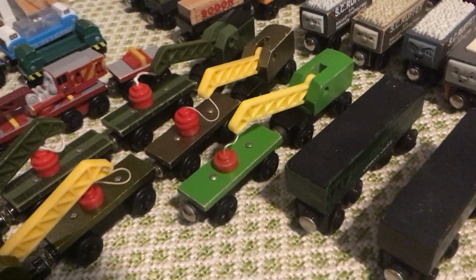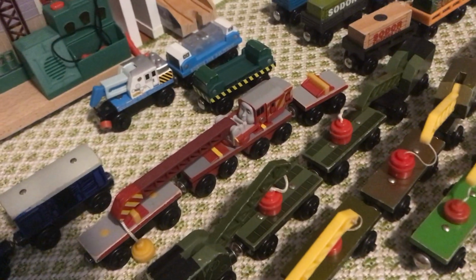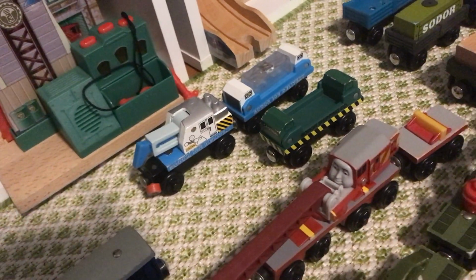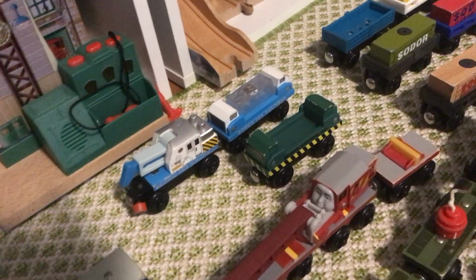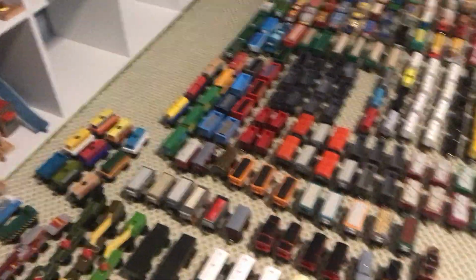We have the '96 lime green one, two of the old style ones and two of the new style ones. Rocky, Ice Crane, and the Dockyard Crane, which is missing the actual crane part, but I figured I should still put it here. Okay.